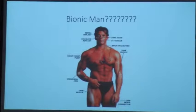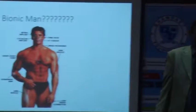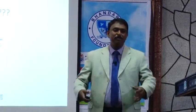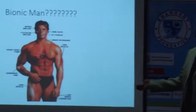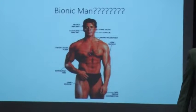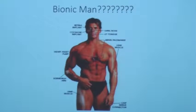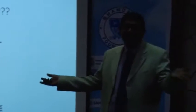Okay, here we come to the end. Probably this will be the future. We may have so many bionics put in the whole body. So a human being may not be a natural human being at some point of time. Meaning if I lose my arm, I don't care. I just go order on Amazon. I need this one, and it comes, and I go to my doctor, fix it up, and next day I go as if nothing has happened.